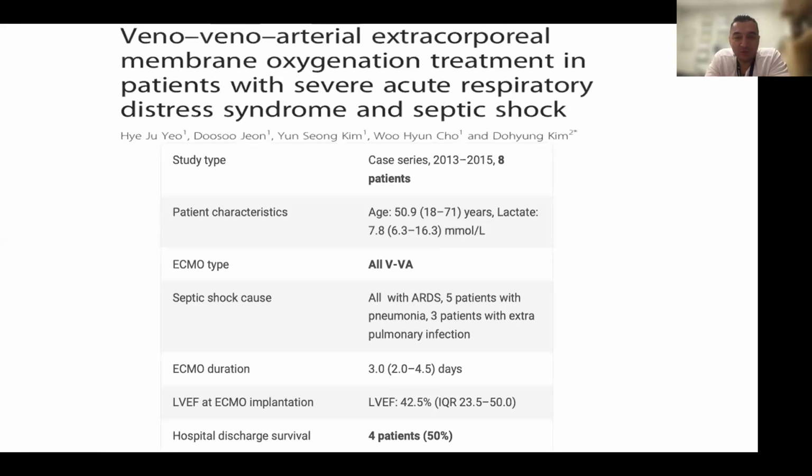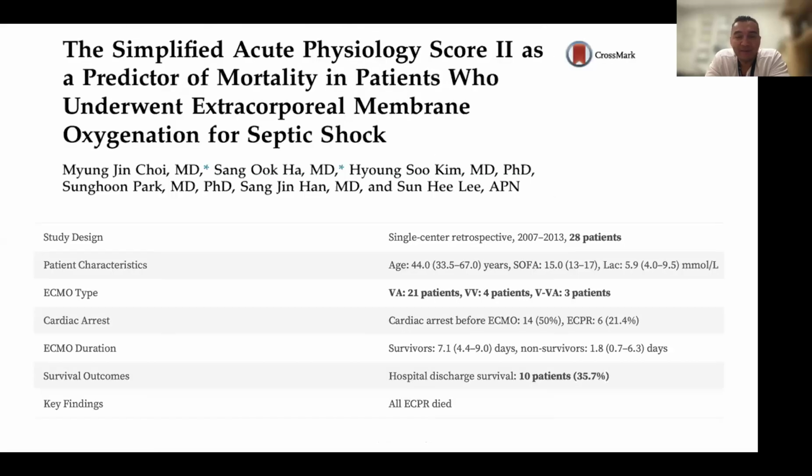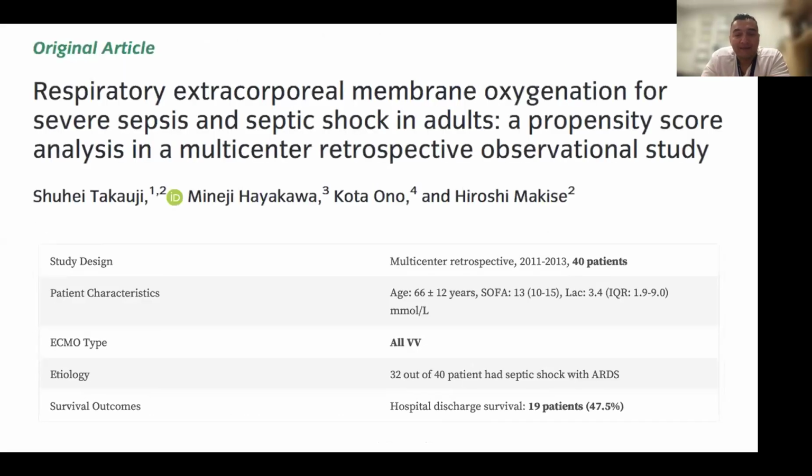This is a very small study with only 8 patients, 4 of whom survived. This particular one that also came from Korea illustrates the point that we probably shouldn't be doing ECPR on patients who are in myocardial arrest from a septic state. And so on and so on.